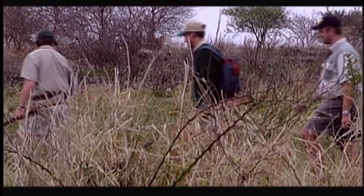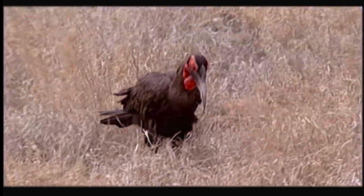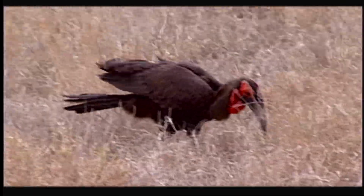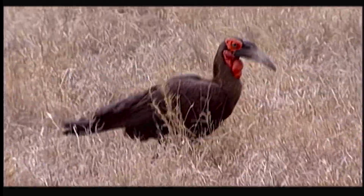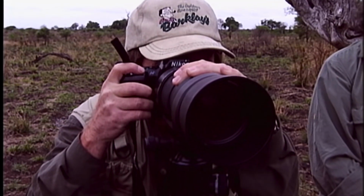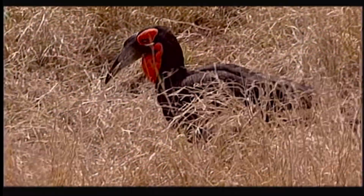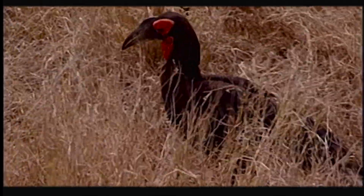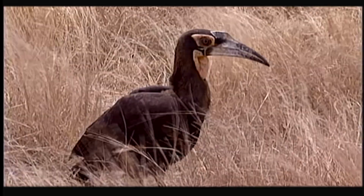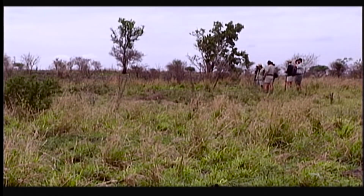And if you think it's just some of the mammals that have got the market cornered on strange and bizarre, have a look at this guy. These are called the ground hornbill, because they basically are most of the time on the ground. Look at this thing. Prowling their territory, looking for stuff, they'll eat rodents, tortoises and stuff like that. And you can see that this one without the red, that's a juvenile. That red guy's unbelievable.